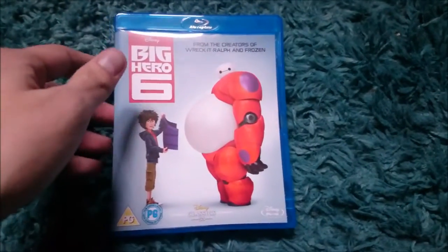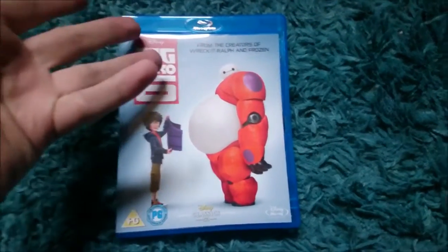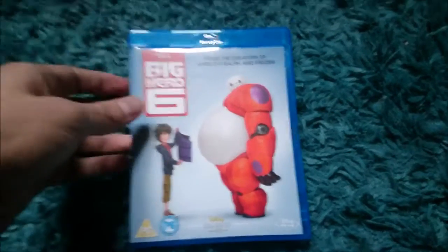Big Hero 6. Really like this one. I prefer Frozen and Tangled, but this is still a really good one. So yeah, there's that one, and that is obviously the last classic. But now we'll move on to the Disney sequels. I only own two, so we'll go through these quickly.